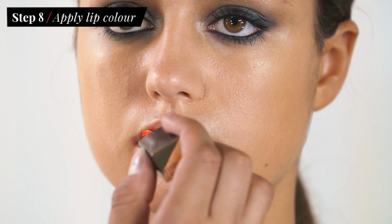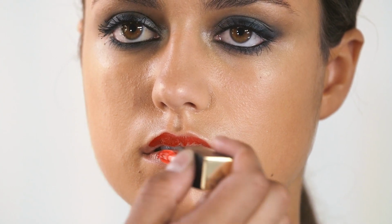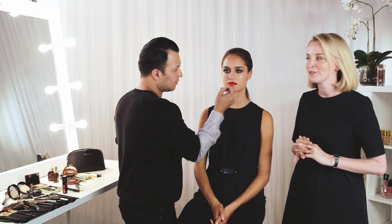Oh, that's a great color. Red lip is always a little challenging to do, so make sure you take your time applying the red lip. Now we've finished this beautiful red lip, and now we're on to our final step.